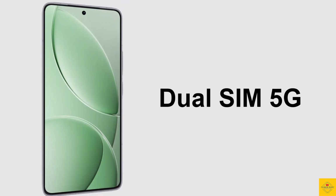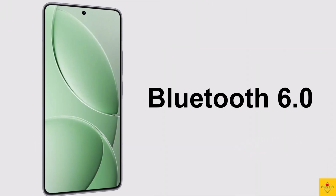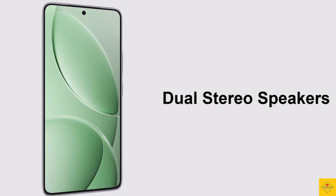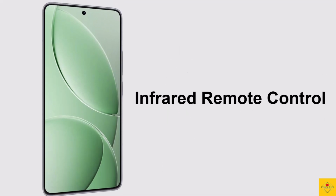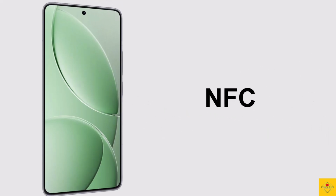The connectivity options on the phone include dual SIM 5G, dual band Wi-Fi 7, Bluetooth 6.0, GPS L1 plus L5, USB Type-C headphone jack, with dual stereo speakers support, USB Type-C charging port, infrared remote control port support, IP68 dust and water resistant, and with NFC support.